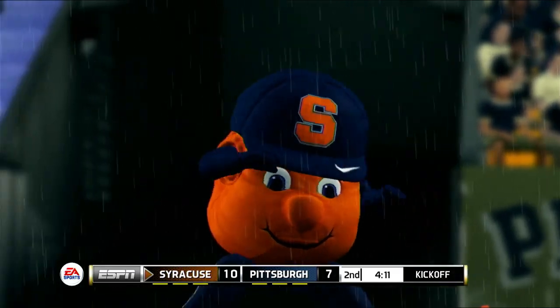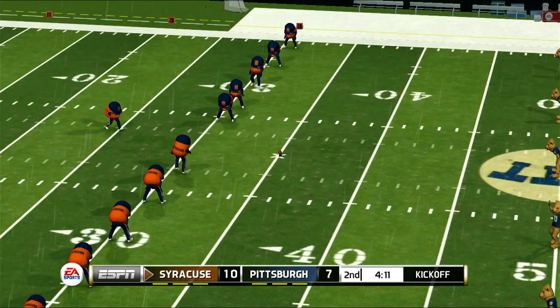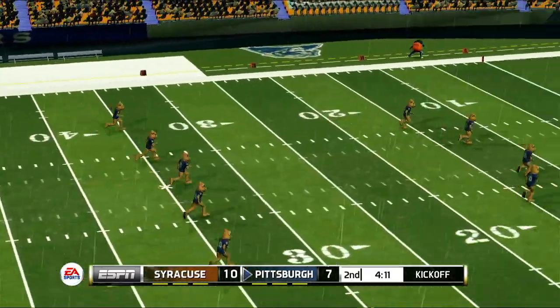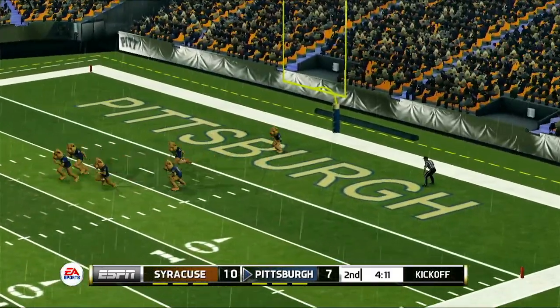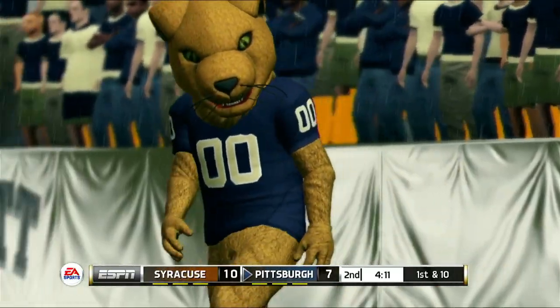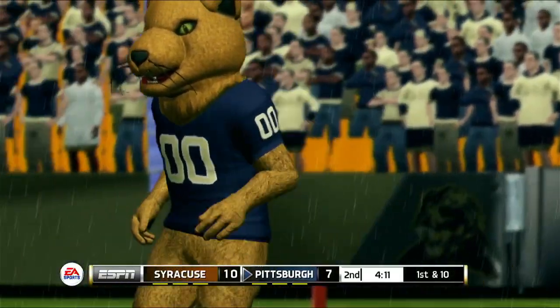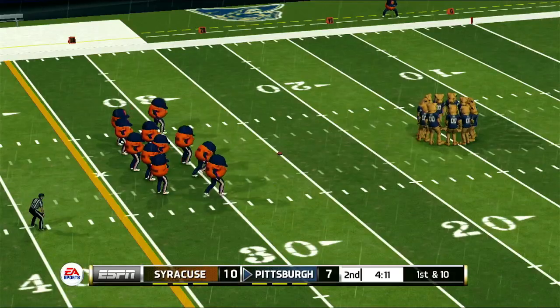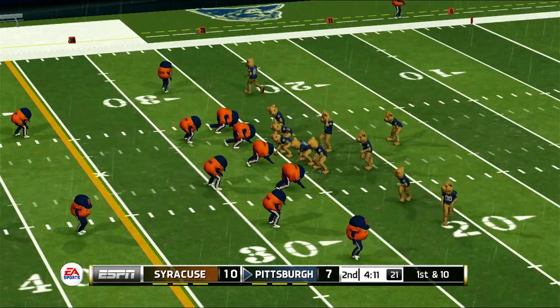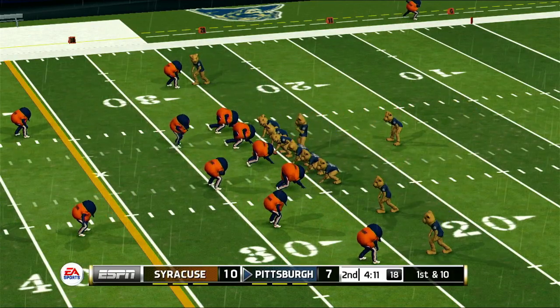Yeah, he got some good leg behind it, and he kicked an accurate ball right between the goalposts. 10-7, Syracuse. The kicker looks like he's ready to kick this one off. And it goes into the end zone, down for a touchback. Momentum swings have been fairly even. And with so little separation, this game can be drastically changed on just one or two plays.